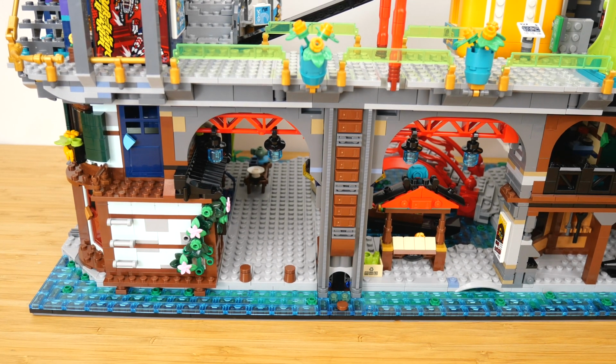And to me, this is the opposite of the cable car feature because I don't really think it holds the rest of the set back in any way. I don't think that it's compromising anything that's essential to the Ninjago City sets, whereas the cable car is compromising the way the buildings work, and I just don't like that.